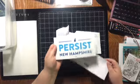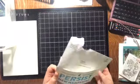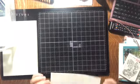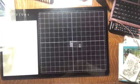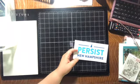And then, oh my goodness, this is too funny. We love Elizabeth Warren. We think she's pretty cool. And she sent this bumper sticker to my husband. Great, that's fabulous, but does she not realize that we can't vote for her because we're not in Massachusetts? I actually kept this because I wanted to show it to my husband. We don't actually put bumper stickers on our car. It damages the paint when you take them off. But I wanted to tell my husband that Elizabeth Warren sent us a fabulous Persist New Hampshire bumper sticker. She's not in New Hampshire.